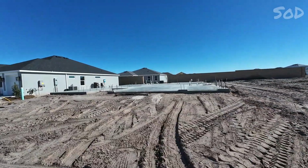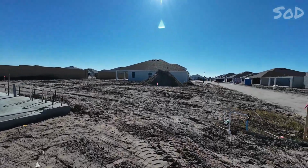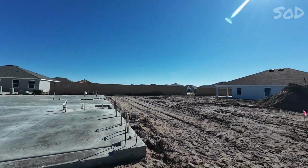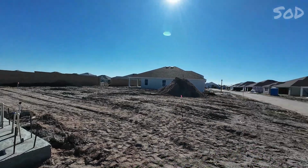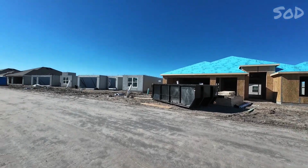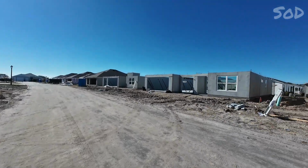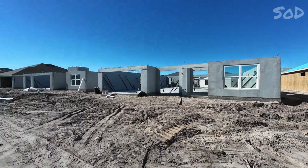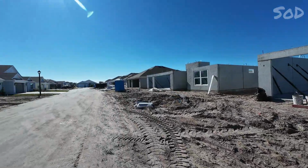Here they have a foundation poured. You're going to have a retaining wall or a concrete wall behind your home if you buy one of these lots. These homes are located about 1.5 miles from Eastport, the new town square. They are in the process of building. Stores are due to open sometime this year, from what I heard, at Eastport.